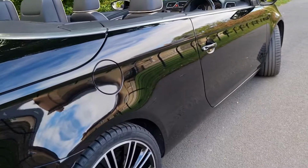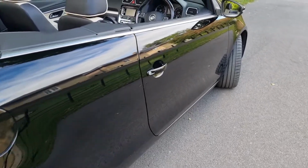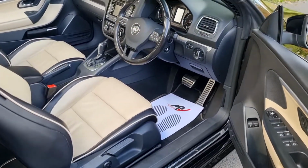Just go down the side of the car. Hopefully that all looks good to you as well. Now, I think I mentioned it's been to VW, it's had the DSG gearbox oil replaced. I also got them to do a vehicle health check on the car. When it was in there, I asked them to check everything. Brakes, suspension, the whole lot as they would do.